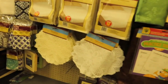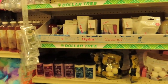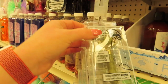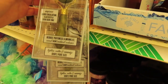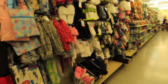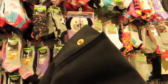Alrighty, now we're in the bath aisle. Okay, they have the new Bolero coconut water. Oh, and these things as well, the Pro Tools, blood circulation, elasticity, and even skin tone. I have one of those, not from here though. All right, let's see. More socks. Okay.